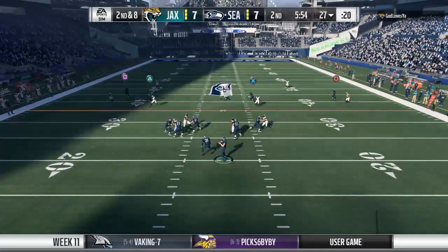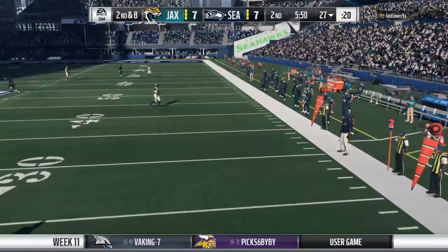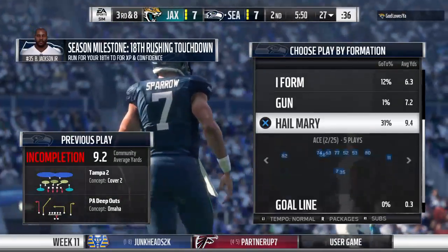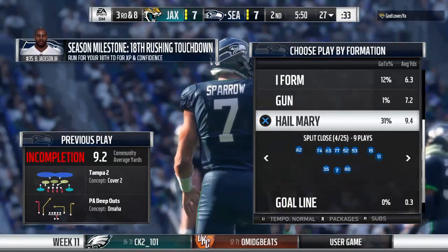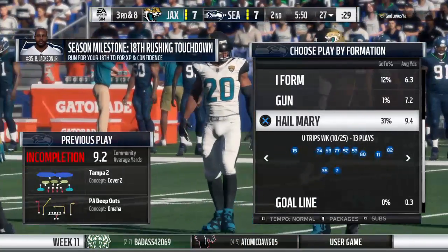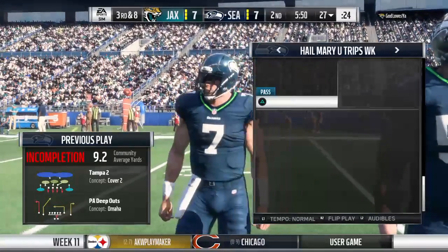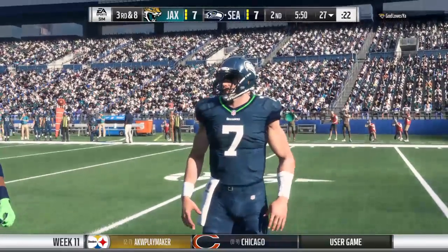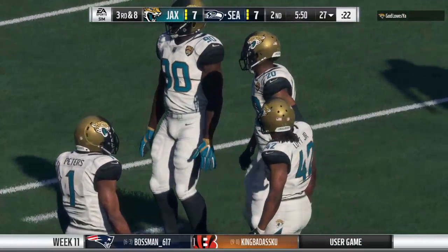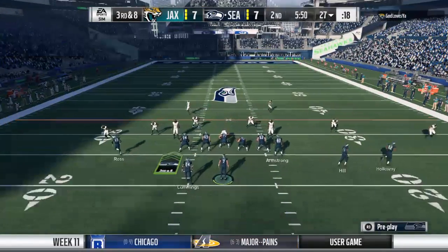On play action, they'll throw. Escaping the pressure right. And seeing nowhere to throw, he chucks this one away from harm. Incomplete. Now it's 3rd down. So incomplete on second down. Now they'll look to convert here on third.